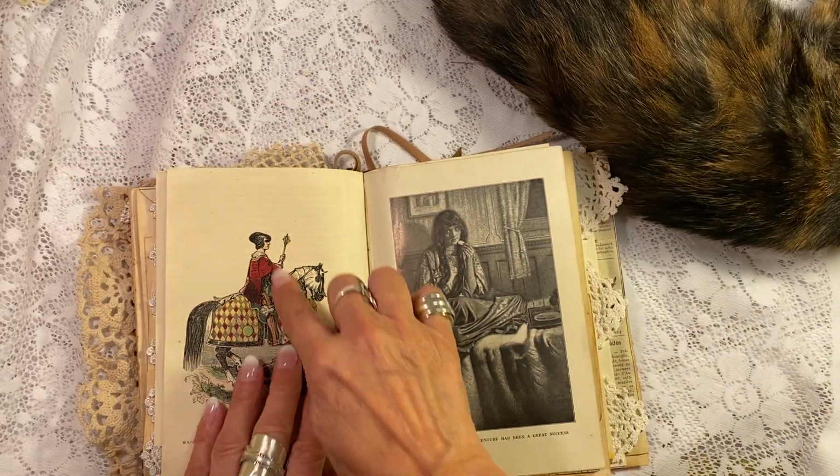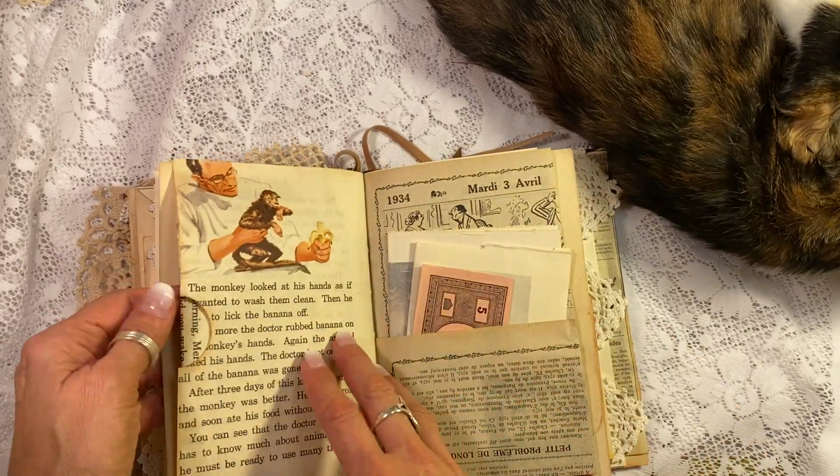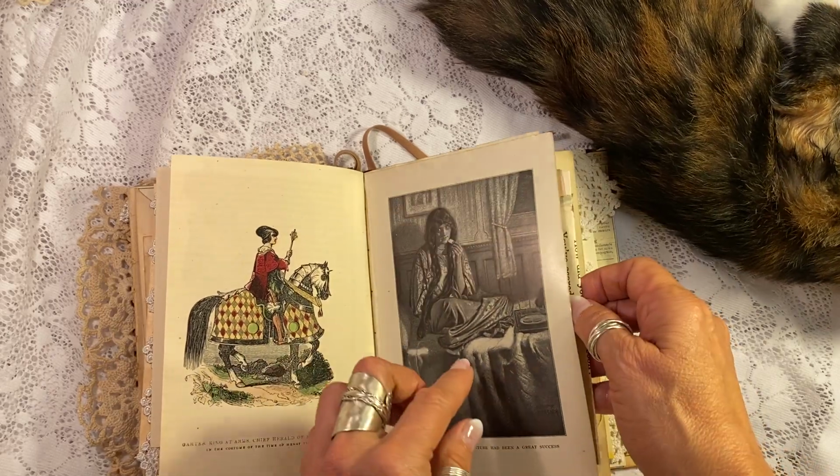If you own this journal, you can get a really good look at how they do that. It's a really cool process, and if anybody wants me to explain it, I'm happy to. This is a plate from 1904. Absolutely gorgeous.